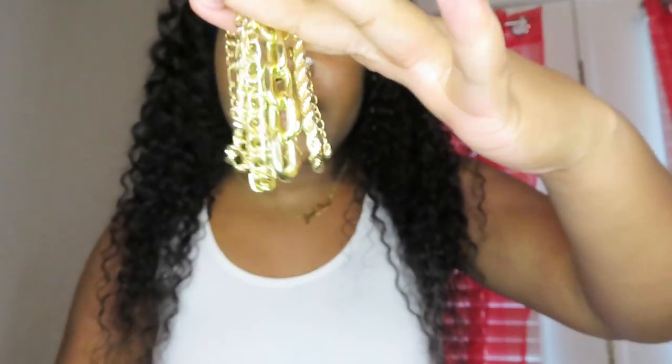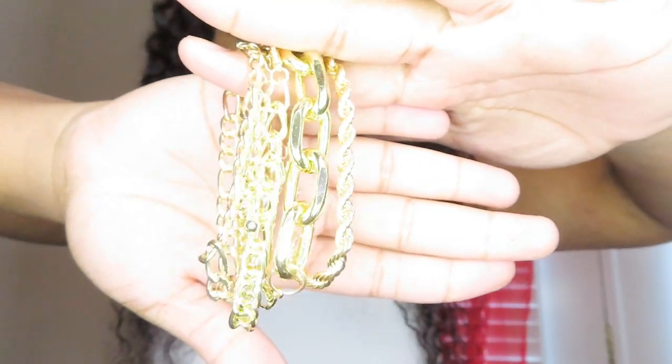Oh, Lord. Oh, Jesus. Oh, these are my bracelets. These are little gold bracelets that came in a pack of 4. Really pretty. I love jewelry. Silver and gold, it's always a good one.